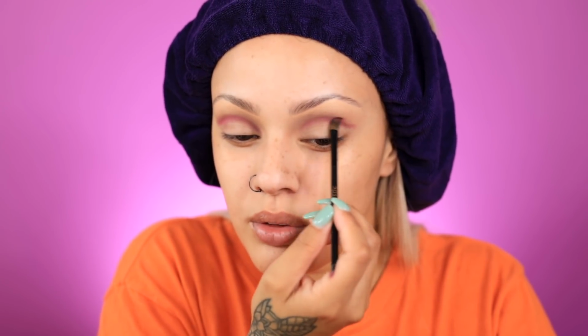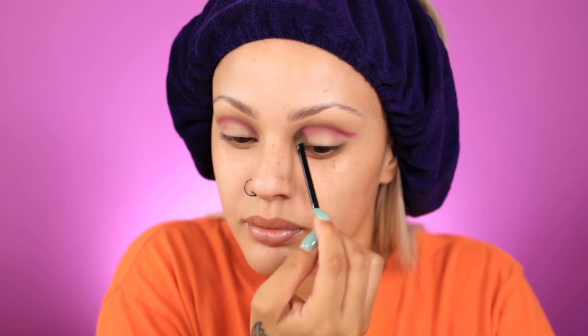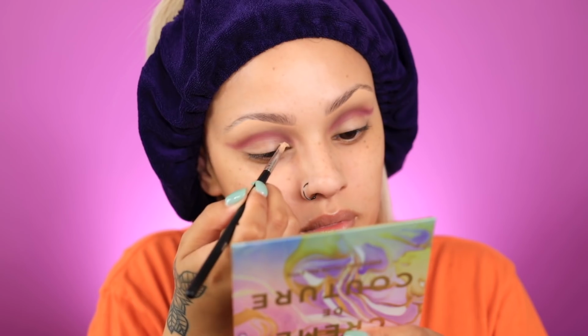It's okay if your cut crease looks a little on the thick side or it's a little messy, because once you apply your primer, concealer, whatever it is that you use on your eyes, it's going to completely clean it up. Okay, so now I'm just going to grab my concealer and I'm going to now make this cut crease super sharp.